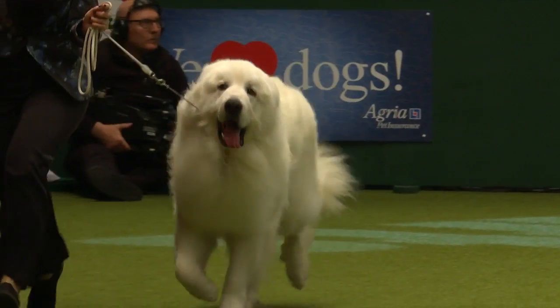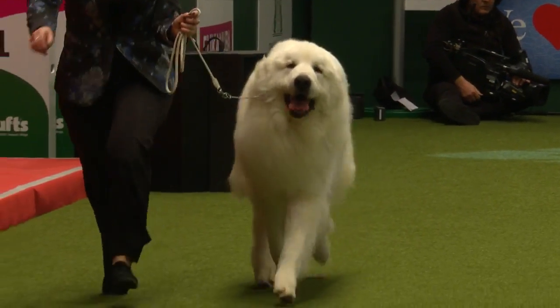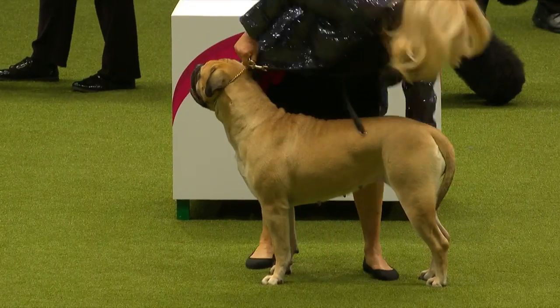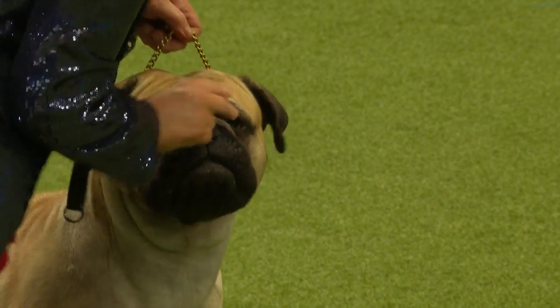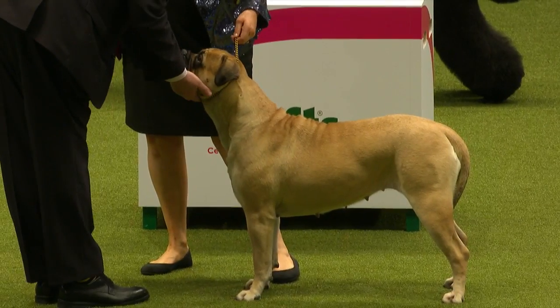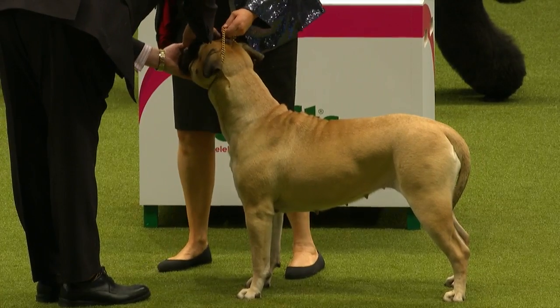Now we've got the Bull Mastiff. There he is. Or rather, there she is. She's called Grace. Owned by Julie Lindley. Comes from Bolton in Lancashire. Qualified at the Tongan District when the judge there was Tom Isherwood.